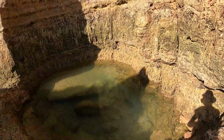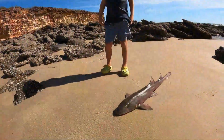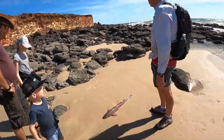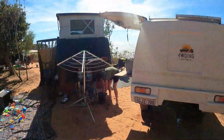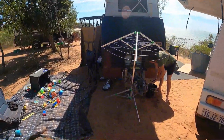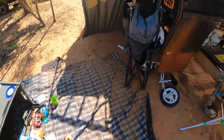So this is the missing rock pool. I think we're pretty lucky up here, but it's still gusty. You look at the map. And check out our awesome outdoor toilet.